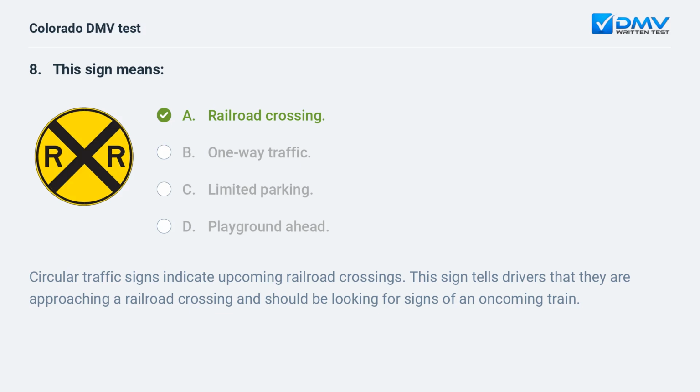Circular traffic signs indicate upcoming railroad crossings. This sign tells drivers that they are approaching a railroad crossing and should be looking for signs of an oncoming train.